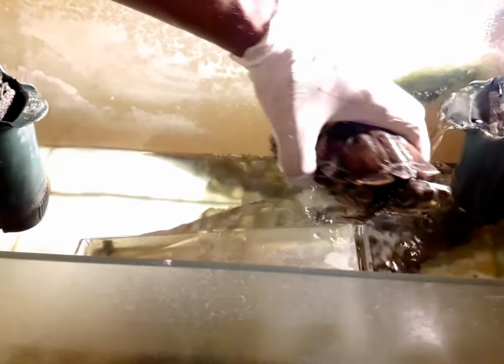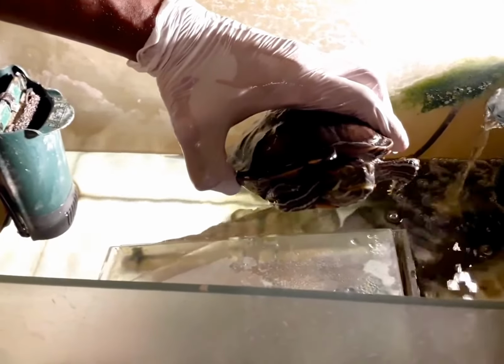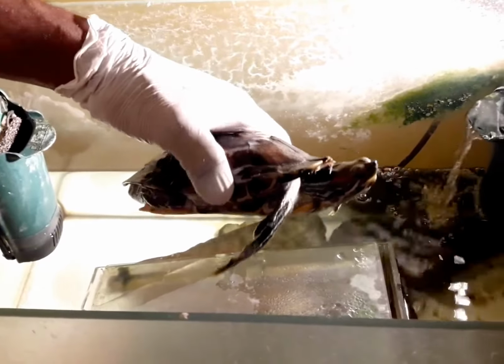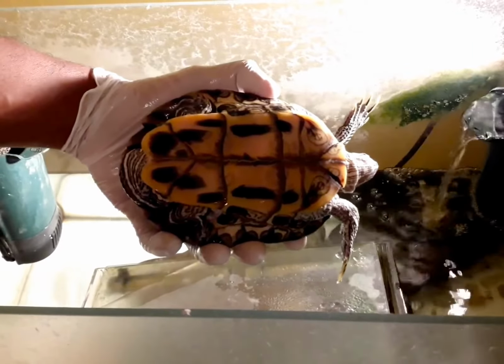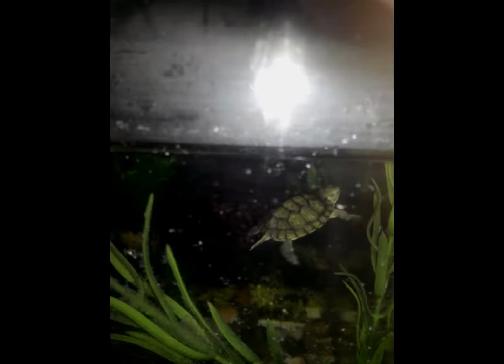So I'm going in to fish out the turtle. Yeah, that's funny, I can't say take out the turtle, I have to say fish out the turtle. And here is Leo. Now, as I mentioned, Leo is a red-eared slider. In another video, I'll show you the size at which I got Leo.